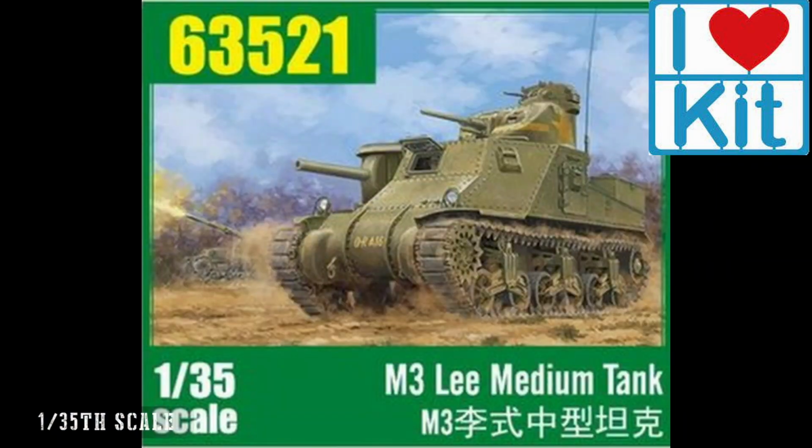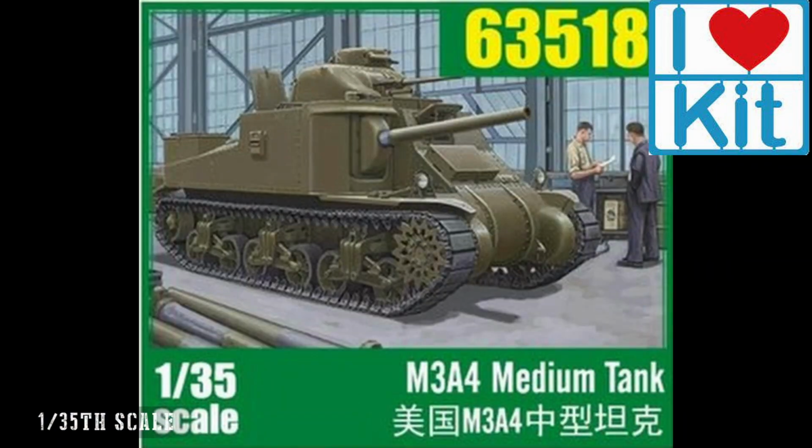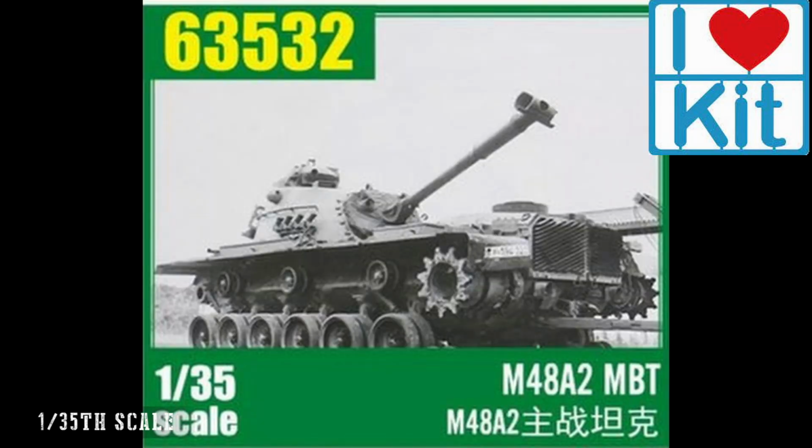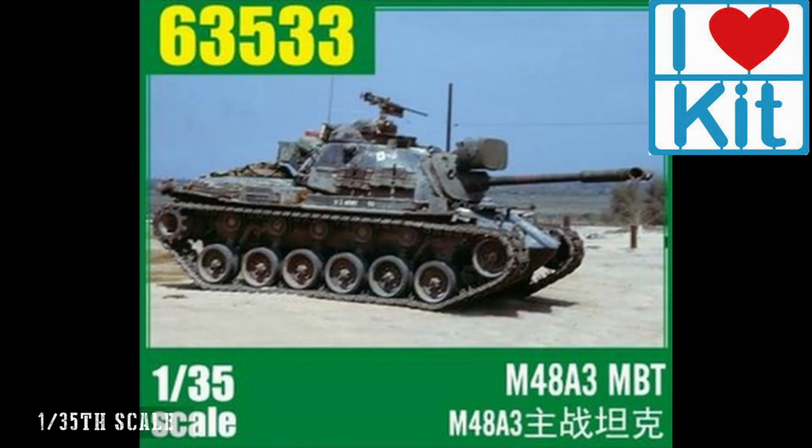So we have the M3 Lee, the M3 Grant, the M3A4 and the M3A5. These are all based on the M3A1 that was tooled in 2021. Then we have a group of M48s. We have the M48, the M48A2, the A3 and the A5, all based on last year's M48A1 tool.